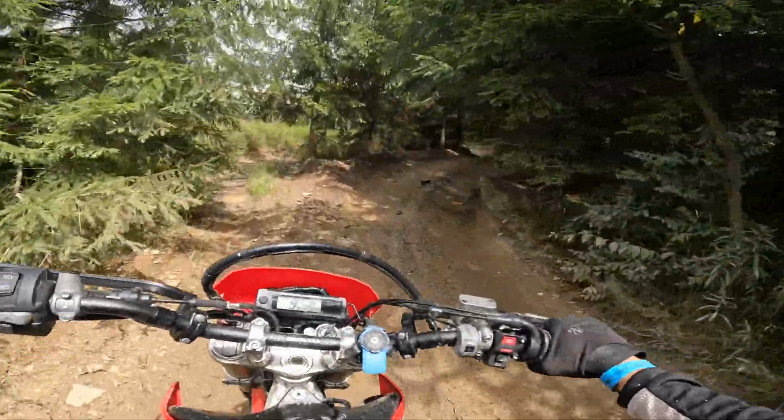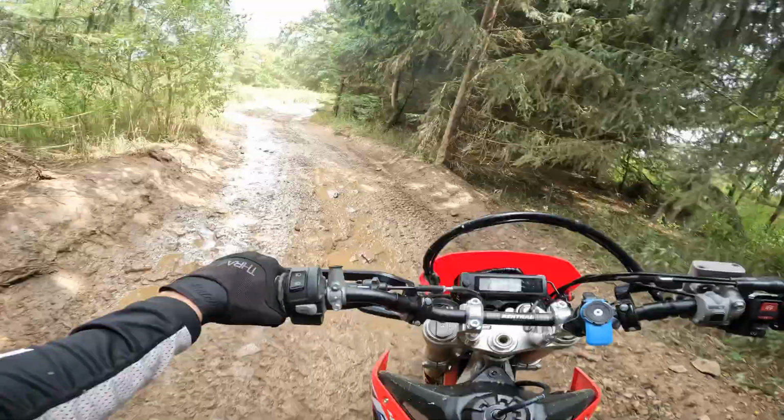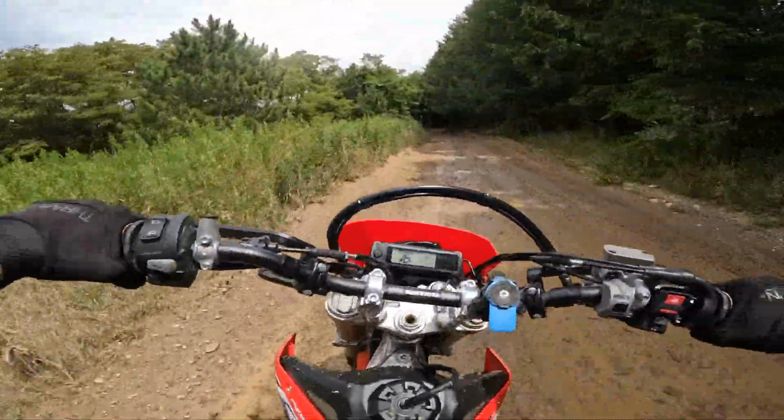What do we got here? Pretty good rock. It's not really in the trail, so I don't want to stop in the mud either. Sometimes you just gotta keep on moving.